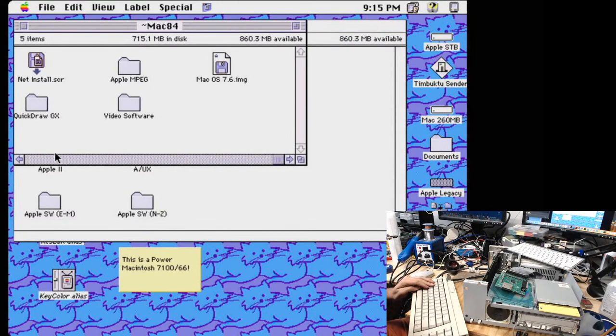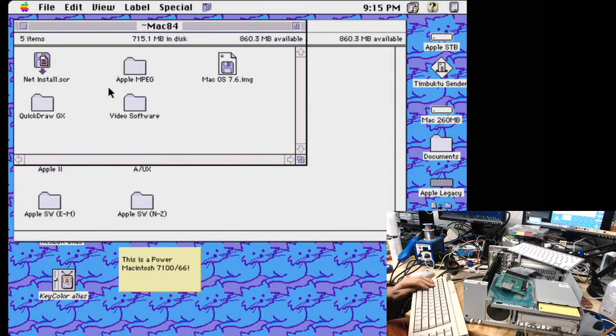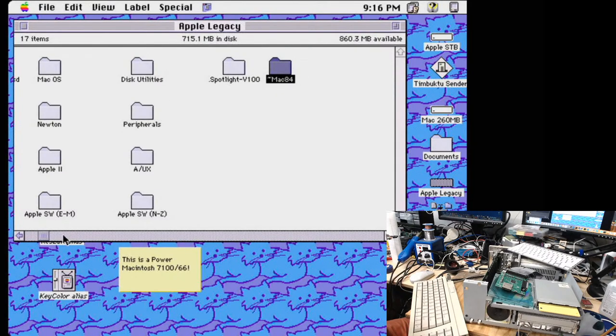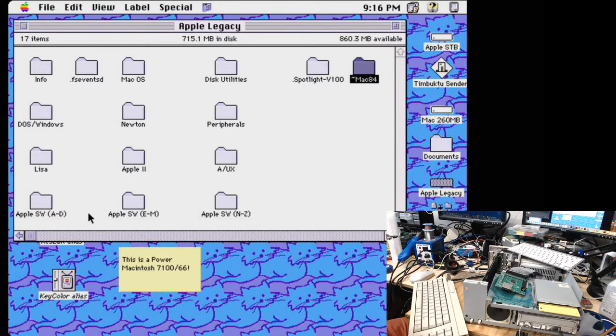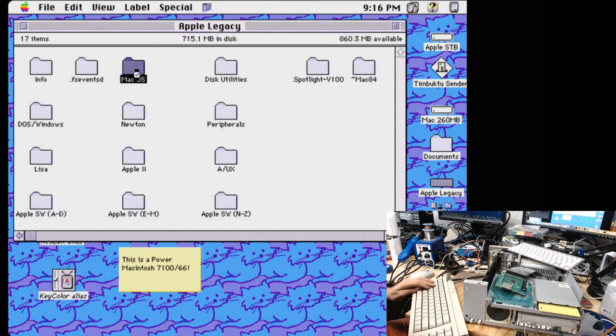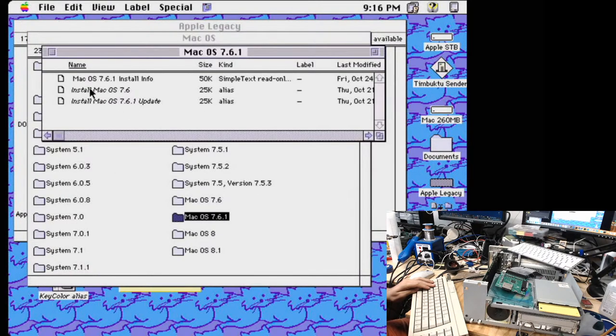Yeah, here's all my stuff here. Excellent. All right. Well, that's not bad, Nick. Not bad at all. All right, cool. We got some Apple software here. This is actually the whole Apple legacy disk here. What is this? System 7.6? It's an upgrade. We're upgrading to 7.6.1. Let's do that, huh?